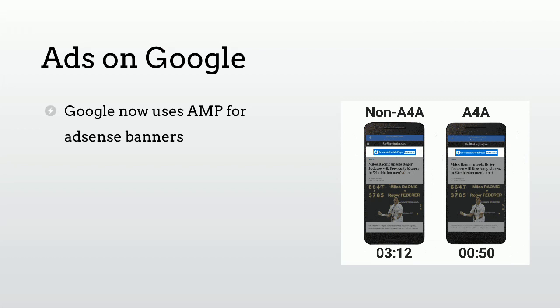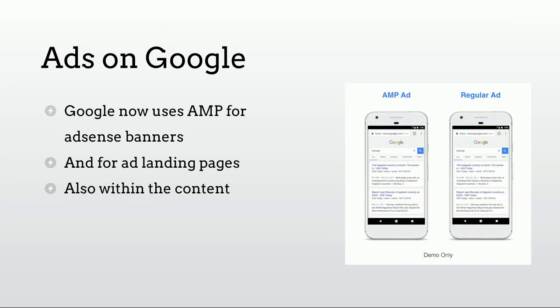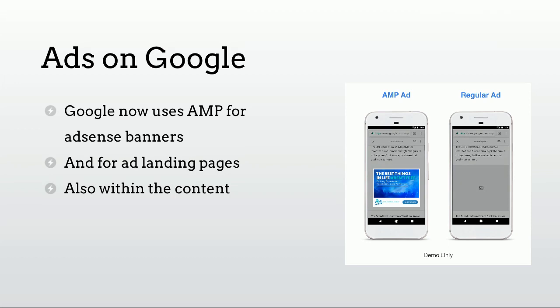Also, if you click on an advertisement, the detail page you land on is also loaded via AMP nowadays. Another example: if you click on a link, same advertisement, and I click it, and then within a second, I have the advertisement landing page. And it's also possible to display an ad within the content. Now the AMP version is on the left. So you can see the difference.